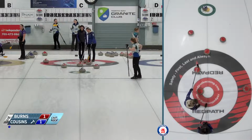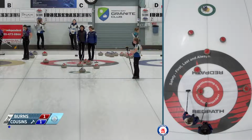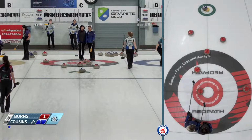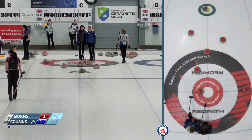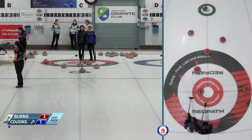Cousins is looking at the port. It's probably there. You can make the port, play the double, but if you don't make the port, you're probably giving up 4. You've got to throw some weight to hold the line when you're between those 2 guards.